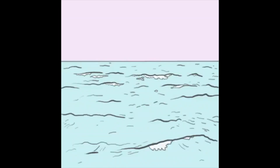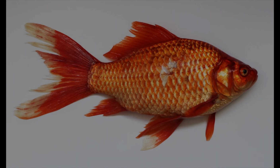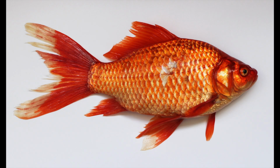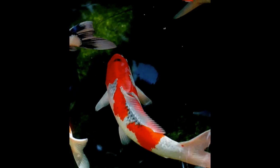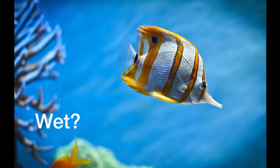Water, a substance needed for all of life. A substance capable of making things wet. A fish, an animal that has always lived in water. Because of always being in the water, the question arises, are fish wet in water?